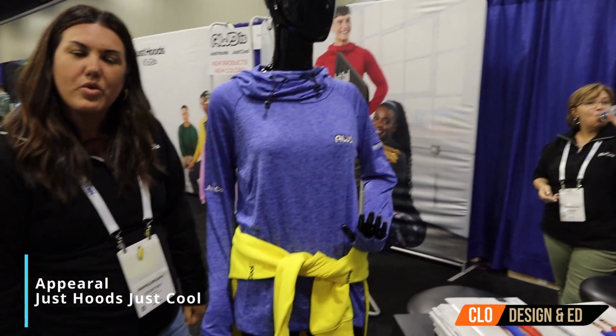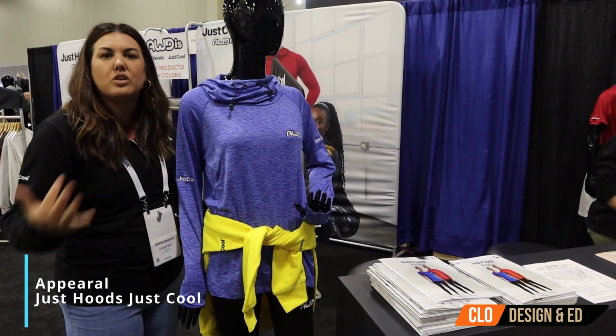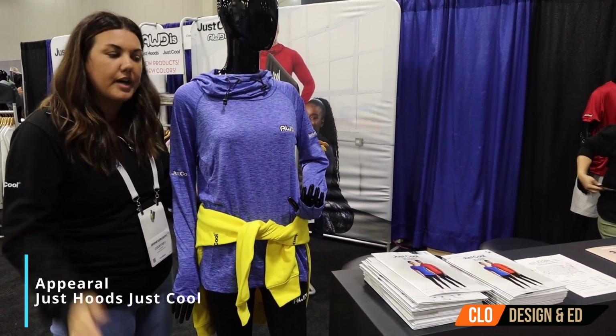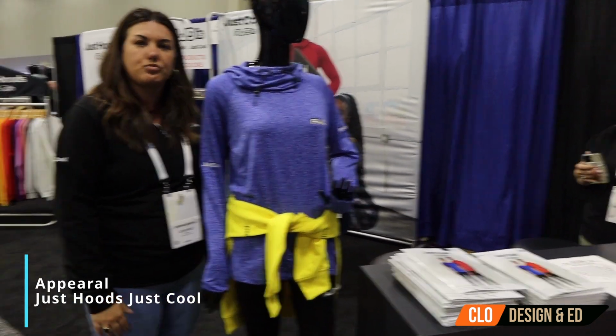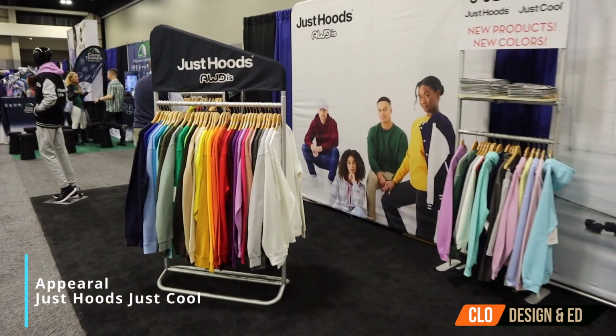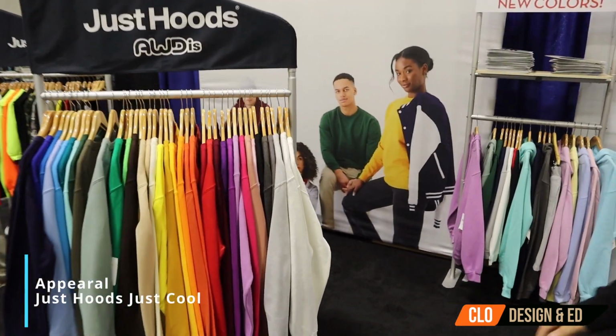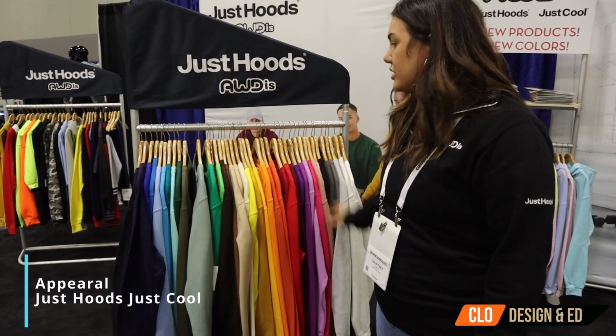Is most of your wear geared towards sports? Yeah, our Just Cool line is definitely geared towards the working out, athleisure type. Then we also have a Just Hoods line, which is our fleece line. In our Just Hoods line, the colors caught my eye. Yeah, we have 42 different colors in your basic crew necks and hoodies.